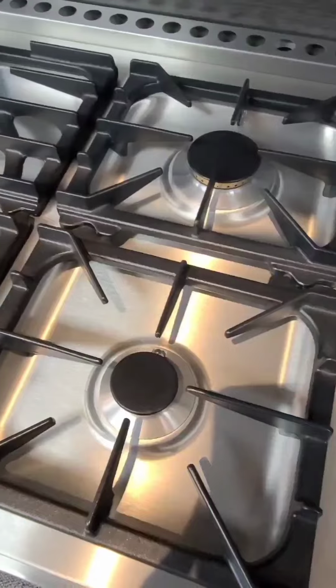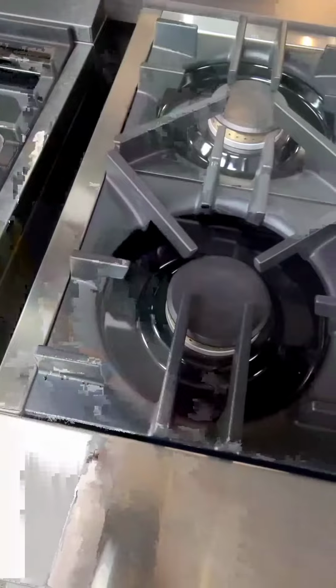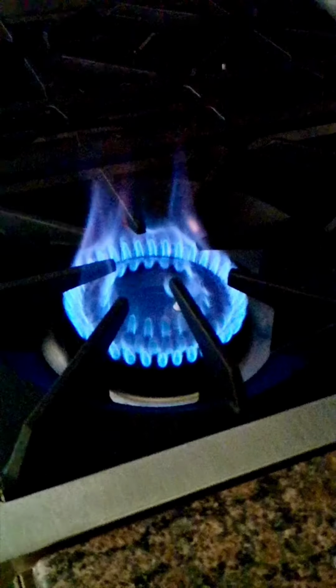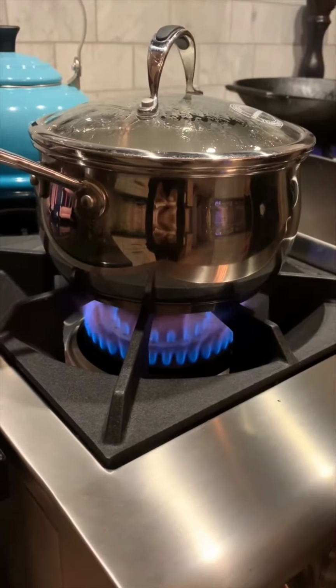Number 2, burner layout. How are the burners all laid out? Can they accommodate your everyday cooking? Can you fit all your pots and pans? BTUs. The higher the BTUs, the higher the gas output is from the gas source to the range itself. Higher power equals better cooking results and faster cooking times.